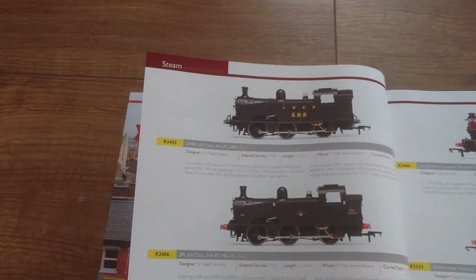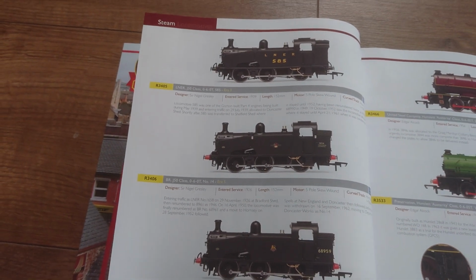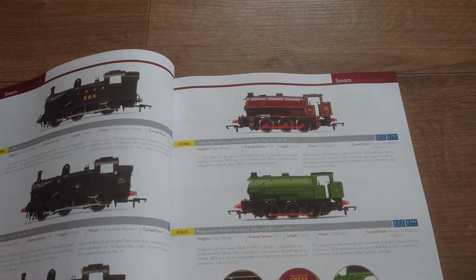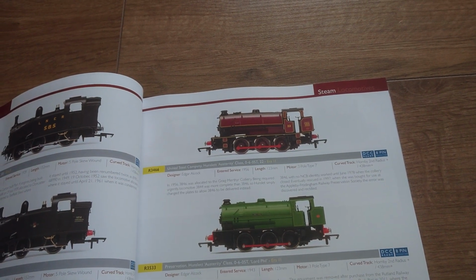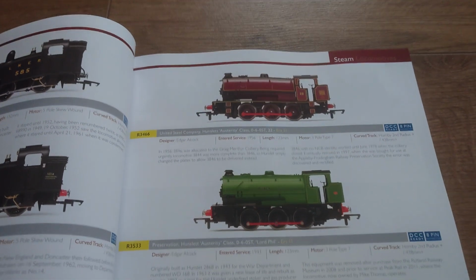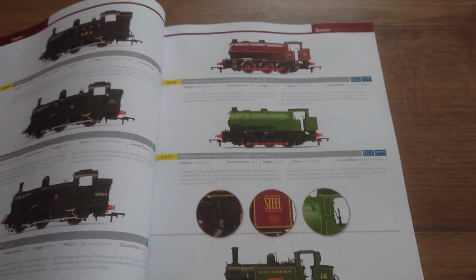Oh, J50. Yep. A review coming soon. I've already got that. An Austerity. I've got the Hornby Railways model, so you'll be seeing that as well.